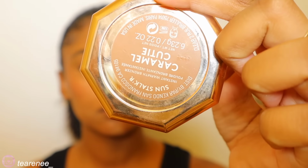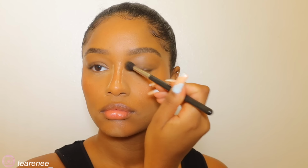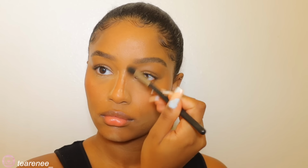And now I'm going in with this Fenty Beauty bronzer and defining my eyelids and bringing that over to the bridge of my nose. So I feel like putting the bronzer in between the bridge of my nose and my eyebrows, like right here, makes it look more professional, like your whole makeup look. It just makes it look really put together. And I'm not doing anything specific with my eyes. I'm just defining them, like I said, darkening them up a little bit.